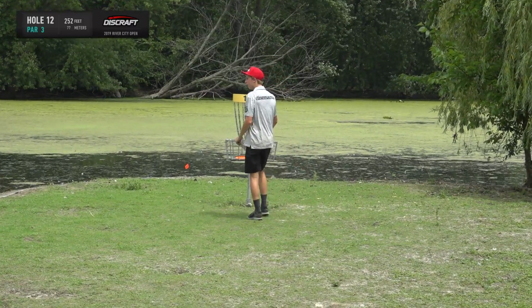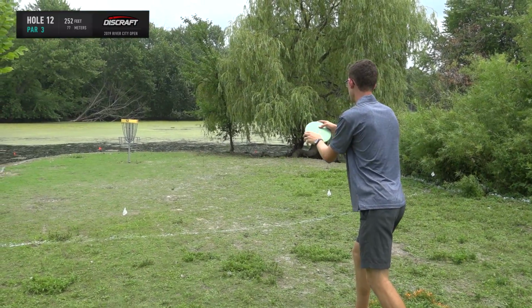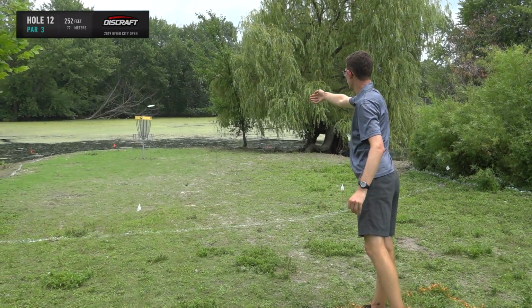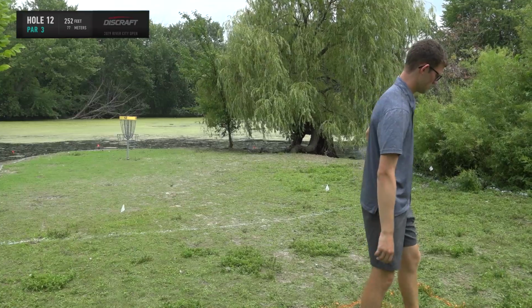If you go OB 10 feet off the tee pad, you can choose the option to actually go up to the drop zone. I like that. And I like where this drop zone is, too. It entices you to go for it. Exactly what Thomas is doing and going deep.